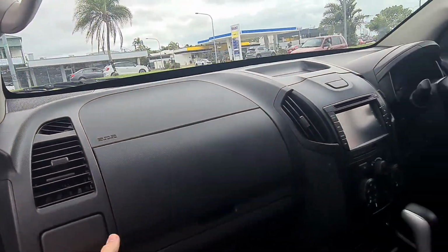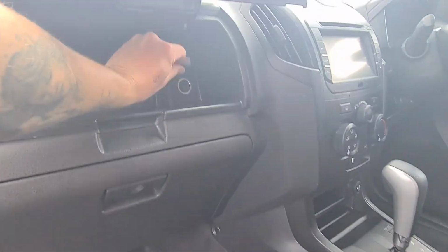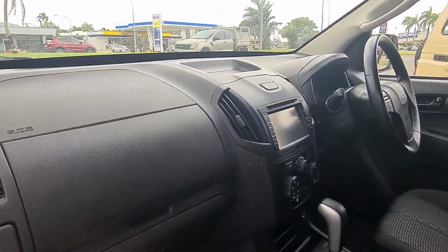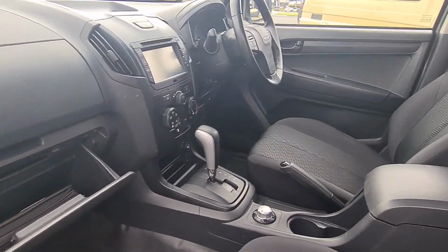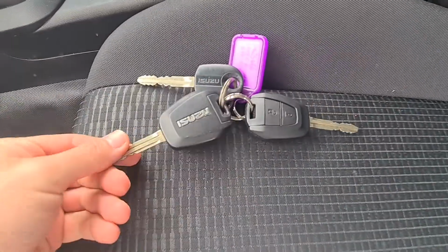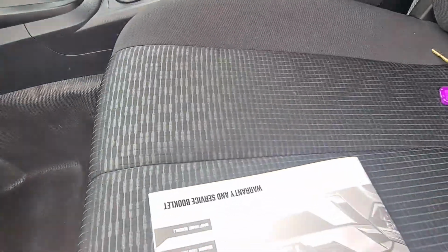Cup holders up in there, heaps of storage as well for you. In fact, inside that one you've even got a little accessory plug there too. Heaps of accessory plugs in this car actually, to be honest with you. I'll grab that service history out. So all your books, manuals, everything's all in there. Great news with this one as well, you do have a couple spare keys. So we've got the two genuine Isuzu ones with the central locking, as well as that blank one there too. So really great news for you.